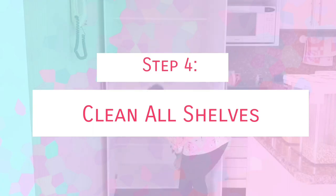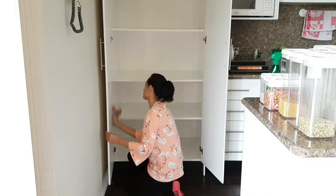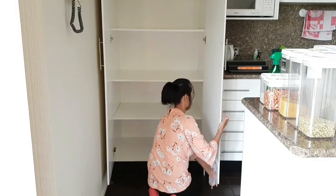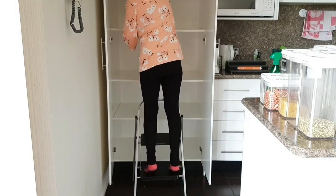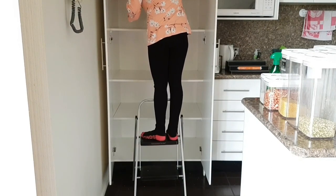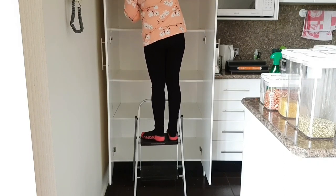Step 4. Clean pantry shelves. Now is the best time to clean all shelves, doors, walls of the pantry, as it's only once in a blue moon that you would do such a massive declutter cum organization exercise. Usually it's for Diwali deep clean, so take out time and do a little cleaning.